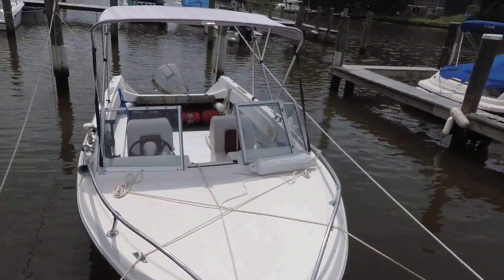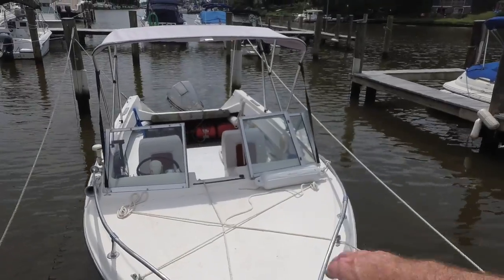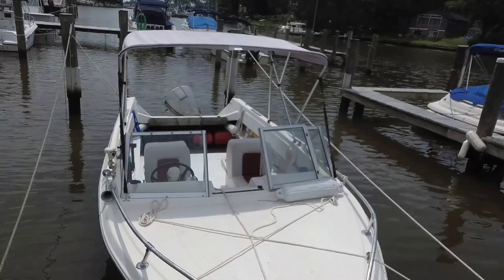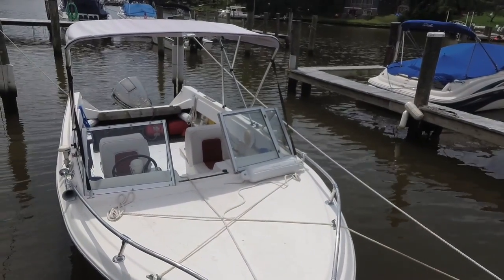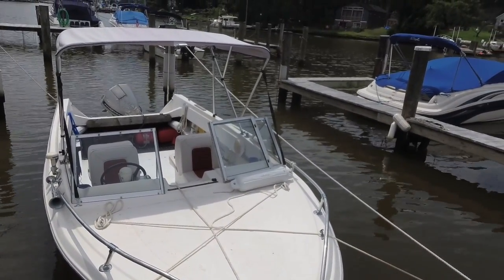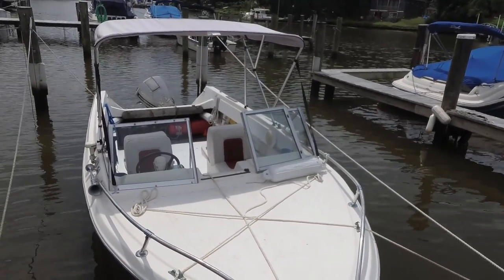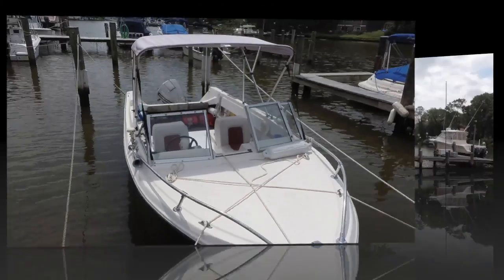And I have seating for 4. I could, if I wanted to, put some additional seating in the back, and people do sit on the side benches sometimes. But this boat's only 19 feet long, and it's very old, and it's not quite big enough boat for what we want to be able to do.